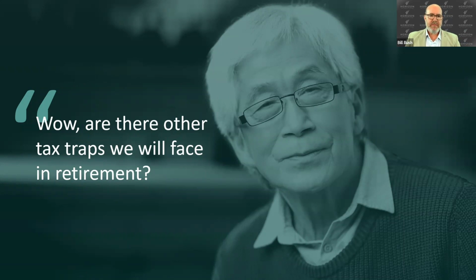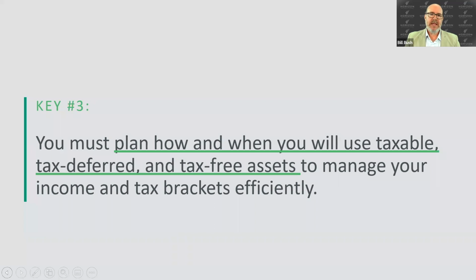Okay, that brings us to our third key now. So you must plan how and when you use taxable, tax-deferred, and tax-free assets to manage your income tax and tax brackets efficiently. You can't be haphazard about tapping your tax-deferred savings. Timing is everything. So you've got to plan carefully through all stages of retirement, and you might encounter some unintended tax consequences. Let's look first at addressing a question we hear a lot when doing retirement planning, and that is, well, what accounts to spend first?